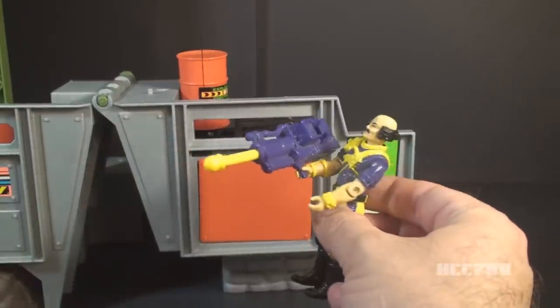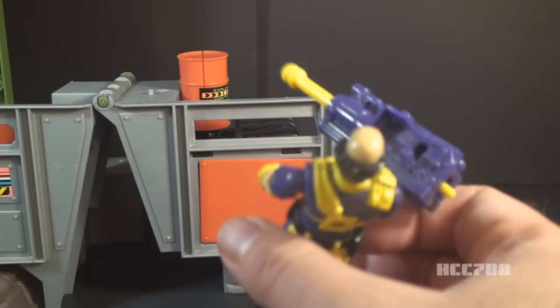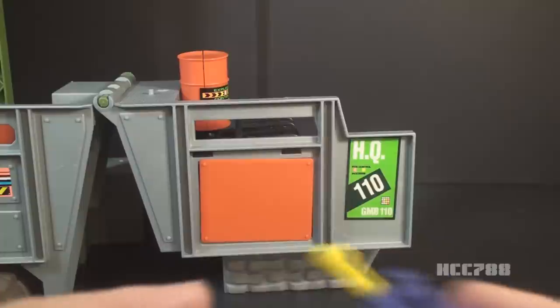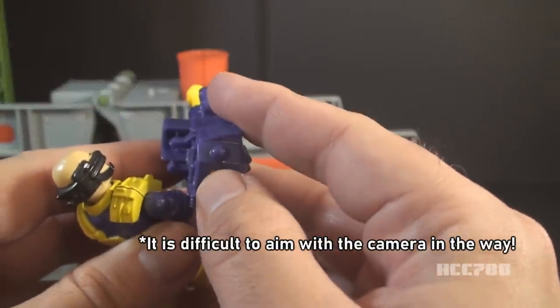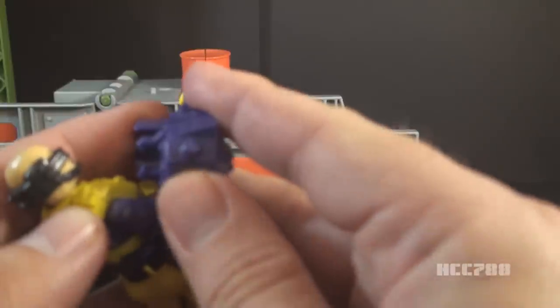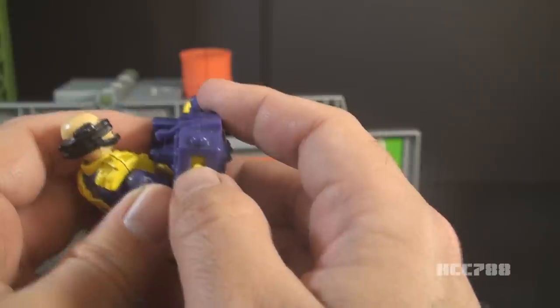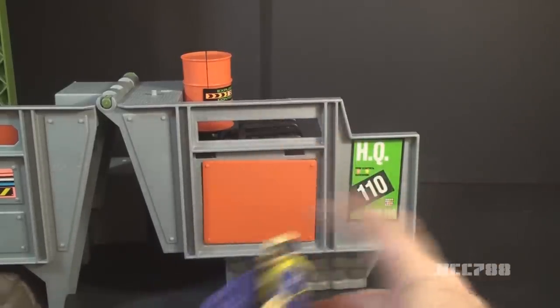Let's give Dr. Mindbender a chance to redeem himself and see if he can hit that barrel and spring Cobra Commander. All right, Mindbender, aim and fire. Okay, I missed that time, but we'll try again. Mindbender, aim and fire. All right, Mindbender, there's a reason why they keep you in the science lab. Hit the damn barrel. You can't really see with that thing over your eye, can you? Hit the barrel. We hit the barrel, but it still wasn't enough to trigger the target and pop out that wall.